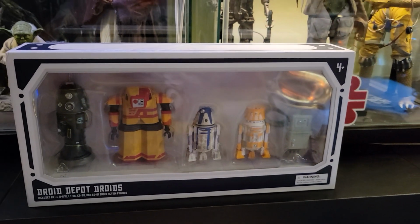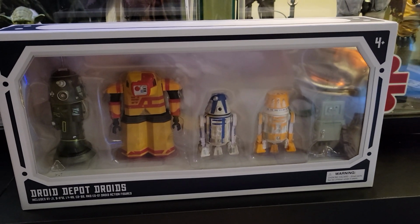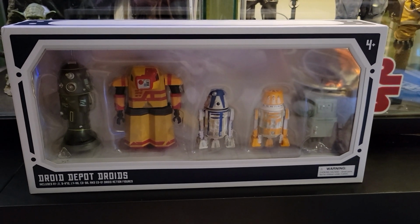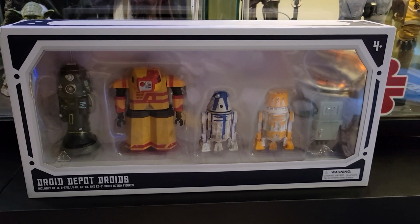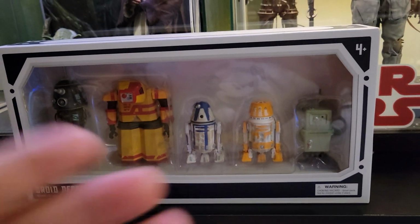Alrighty guys, well I got more droids. That's right, I got these guys while I was at the Droid Depot, and that is in Hollywood Studios at the Disney World Resort. Hollywood Studios, of course, has Galaxy's Edge, so I did get these guys at Galaxy's Edge, basically, in Hollywood Studios. But very, very cool looking set.